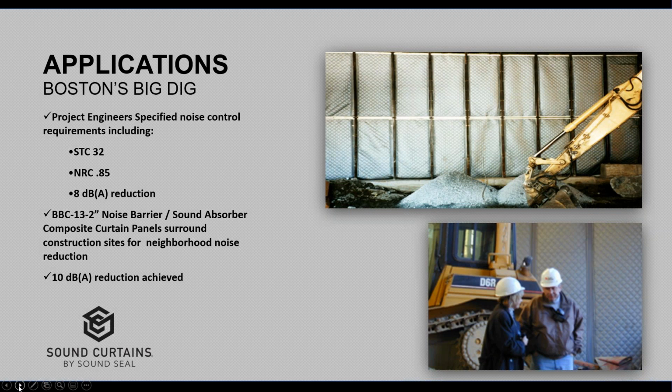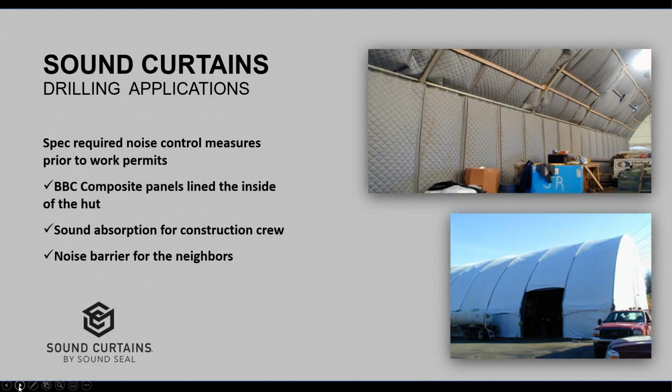And they used the BBC, or barrier backed composite, with the 2-inch fiberglass and the 1 pound per square foot reinforced, in this case, mass loaded vinyl. We also do stuff where people are creating their own tents and structures. Technically, it's an exterior grade product that we would use in this, as it's exposed to the elements, and again, mounting methods by others.